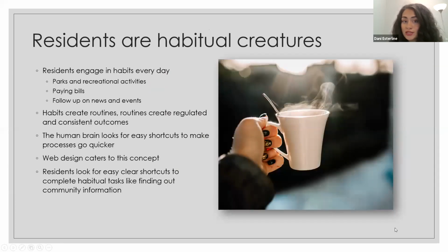So just like humans, residents are habitual creatures as well. I mean, think about it. This morning, what did you do before you got started for your work day or your work from home day? You made the coffee, you brushed your teeth, you ate that same bowl of oatmeal that you eat every day, Monday through Friday. These are habits that humans engage in every day to create normalcy.